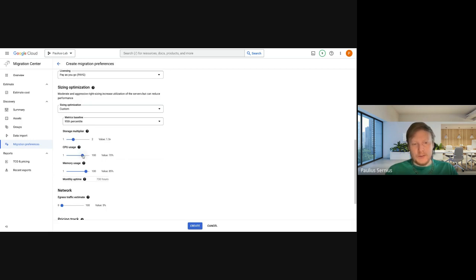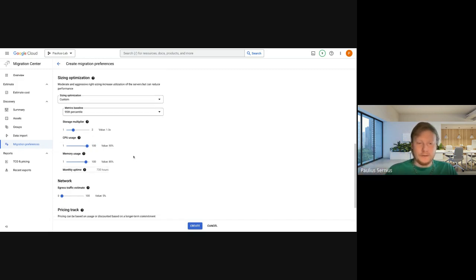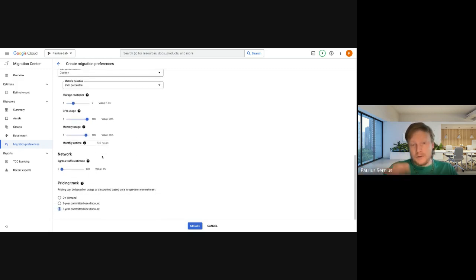Also for the CPU usage, you can make a judgment call and say, my CPUs are always running at 90%. My environment is just always utilized like crazy. And then you can just adjust those values.